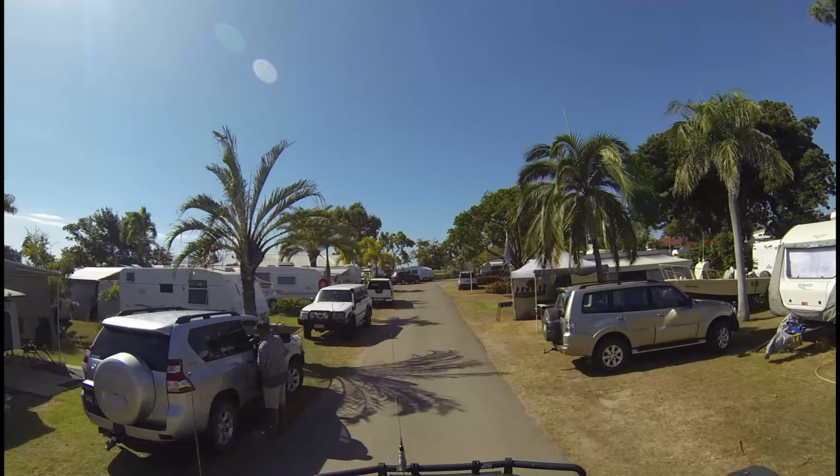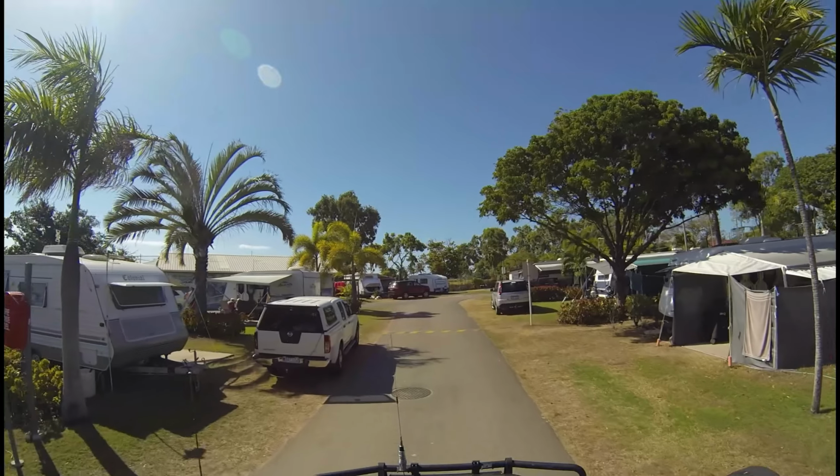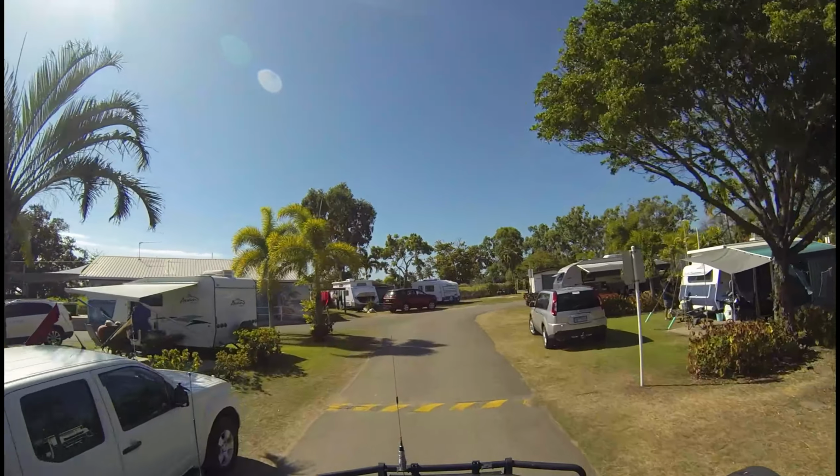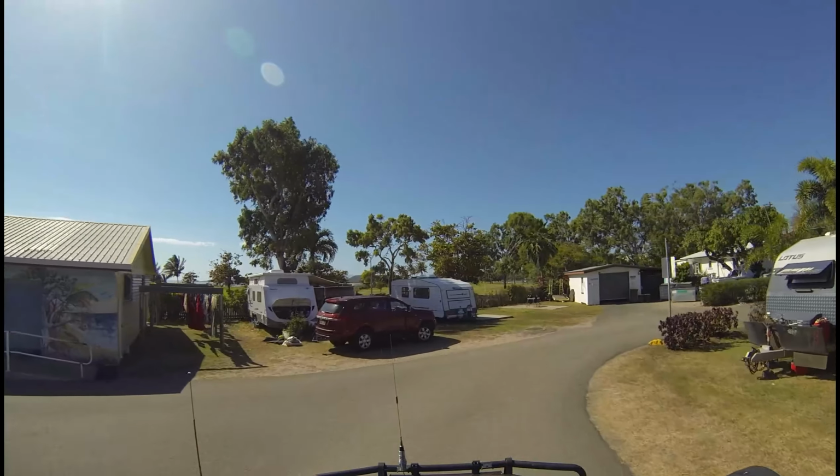A bit further south in the bay are the Whitsunday Islands, a very popular tourist destination as they have a number of excellent resorts and fantastic white sandy beaches.